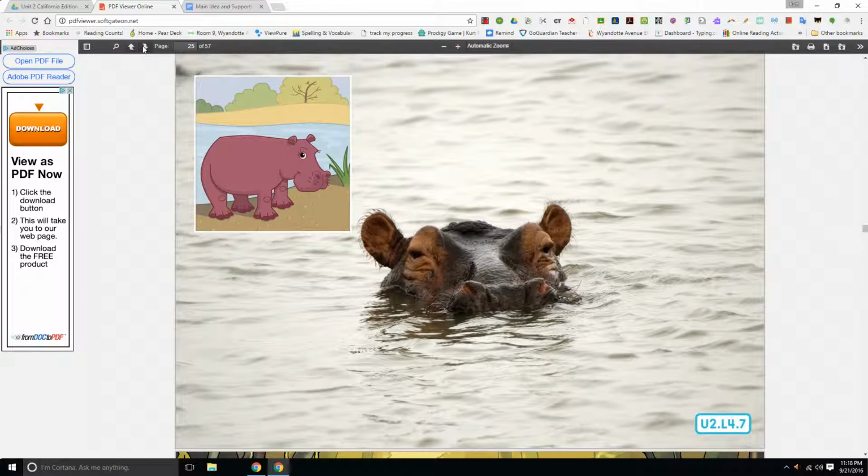Well, everybody, our time is up for today. You've learned a lot about the taxonomy of cold-blooded and warm-blooded animals, so now you can fill in your foldable.